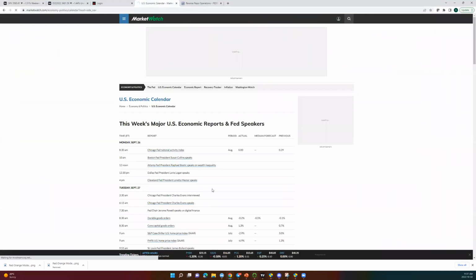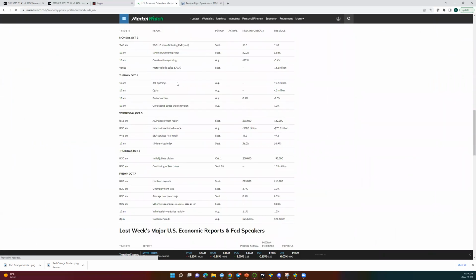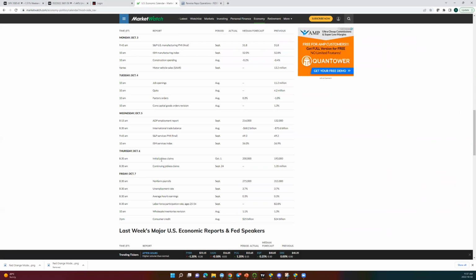The other thing is, we do have quite a bit of data coming out as well. So let's look at next week. We have the PMI numbers coming out. We have the ISM numbers coming out. We got factory orders coming out as well. And then the biggest thing is we have the ADP employment numbers and then the initial jobless claims. So all of these things will also set the tone for what's going to be coming up for the following week. And then we start those big earnings as well.